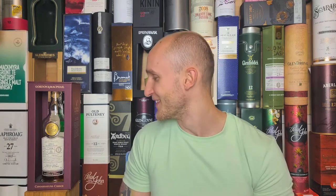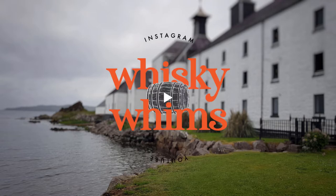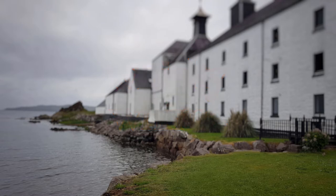Today we're looking at everybody's favourite distillery that begins with an L. No, it's not Loch Lomond, it's Ledaig. So we've got a 12-year-old Ledaig. That's how I'm pronouncing it, if anybody wants to disagree.